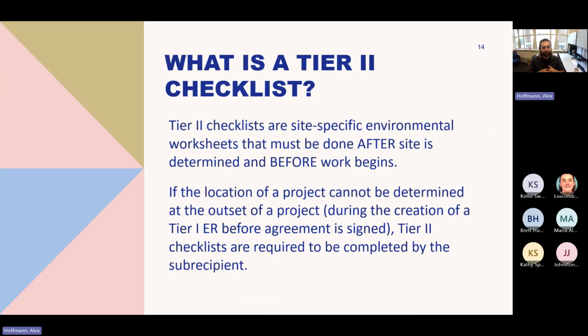So Tier 2 checklists, they're site specific. And what that means is when we do environmental reviews, remember I said we have to do them before the project starts. However, there are certain activities that our subrecipients do that by the very nature of the activity itself, the full environmental review cannot be done before the subrecipient starts to work. And one example would be something like home rehabilitation. So for home rehabilitation, the location of a project might not be determined at the outset of the project.